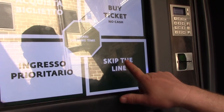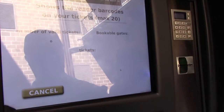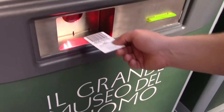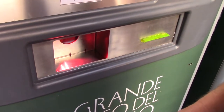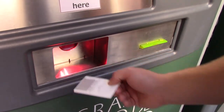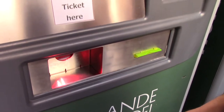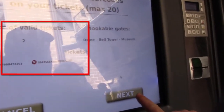Using the machines, select the Skip the Line option. At this point, you will scan your tickets with the barcode facing up. As each ticket is recognized, it will be displayed on the screen. You can see the tickets being displayed on the screen here. Click the Next button.